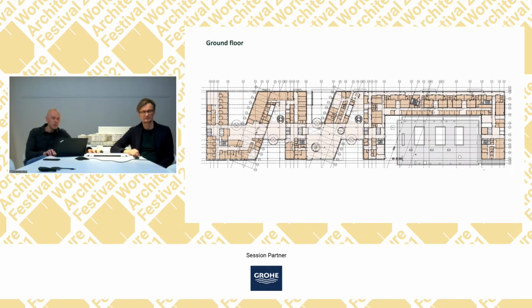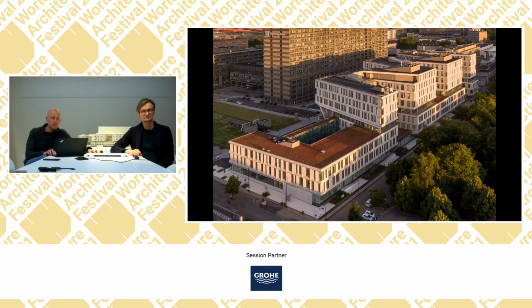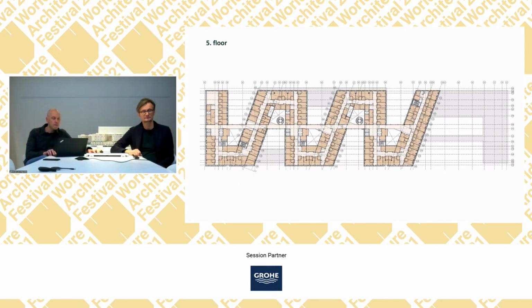A quick view on the ground floor plan, creating calm, semi-public entrance areas feeding into the building backbone. On this level are public spaces, imaging departments, and administrative functions. This is a recent aerial photo of the building showcasing the base with the zigzag structure containing bed wards on top. On a higher level, the structure contains outpatient clinics and private patient rooms.